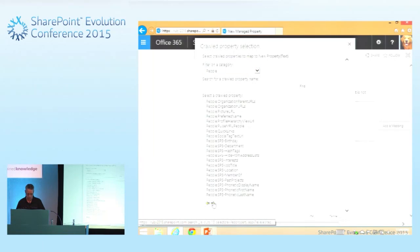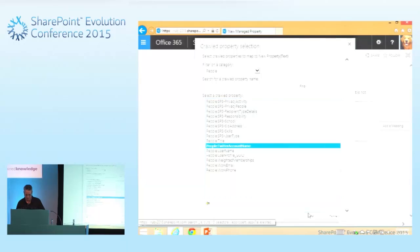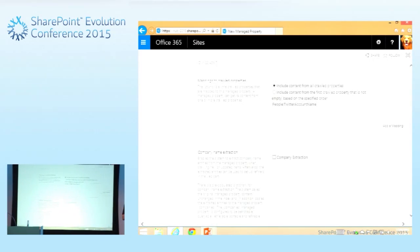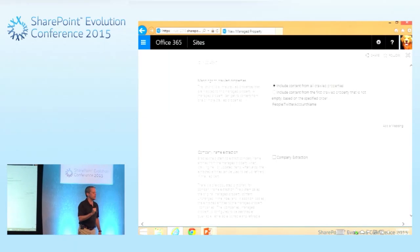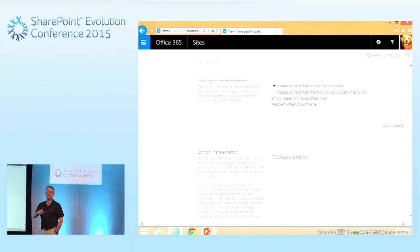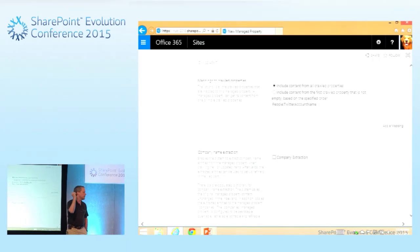And so you'll see this is all of the values out of the user profile service. And so here's our Twitter account name. Okay. Now, this is magic. I'm going to give 3 people the same task. I'm going to give each of them a site collection. I'm going to ask each of them to create one list that tracks my products by product ID, product color, product description, list price. Go forth, build me a solution.